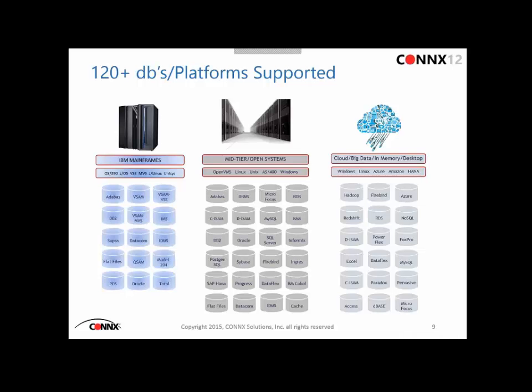In the middle is the mid-tier solutions, Windows, Linux, Unix, DB2/400, even the DEC platform. You'll see a variety of databases, the Oracles, SQL Servers, are all embedded in that section. On the right side, we'll call that the emerging technology. That's cloud, in-memory, that's all the desktop databases. Companies over there, you can see Hadoop and HANA, and the Amazon and Azure, Amazon and Azure naturally being from Microsoft, and the different flavors of Amazon AWS from either Redshift, which is the data warehousing version, to the standard RDS.